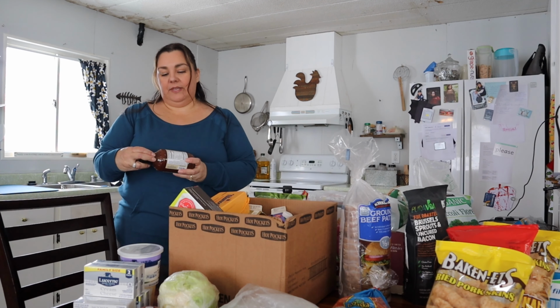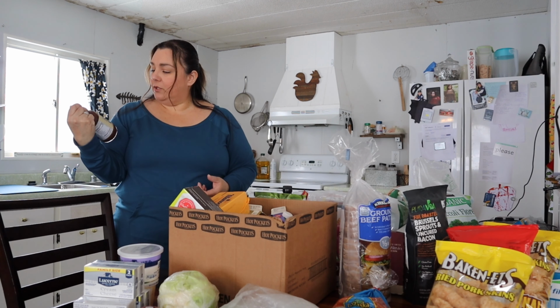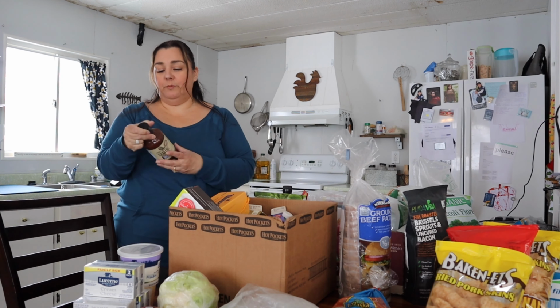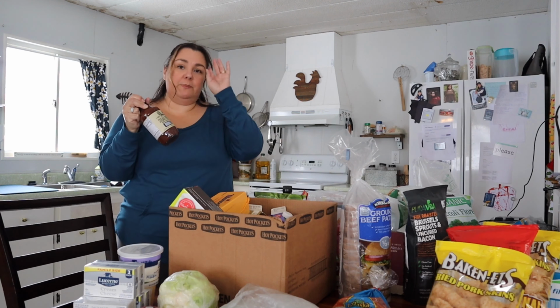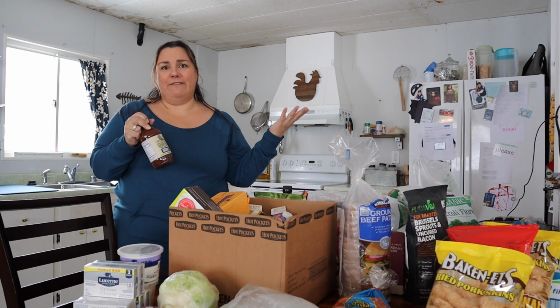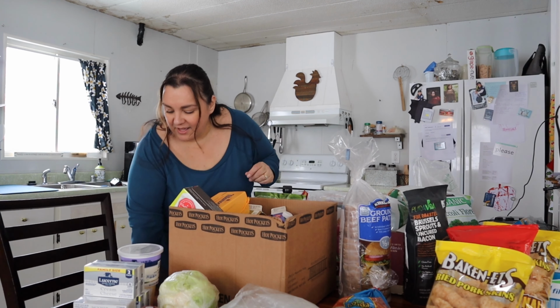I'm going to try out this G Hughes sugar-free barbecue sauce. It is only 2 net carbs per serving. Actually, it says 2 carbs per serving, so that's even better because there's no fiber in it. Two carbs per serving is better than the other sugar-free ones, which were still 5 carbs, so I don't know what that's about.